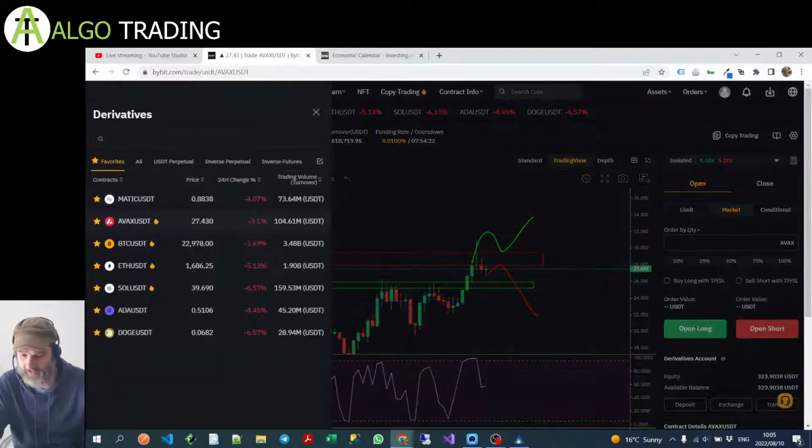Okay, so that's AVAX. Let's have a look at Matic. Okay, so Ethereum, we're out. Sol, we've got those two trades that we're looking at, the ADA and Cardano and Sol trades. We're not looking for anything Bitcoin today. Bitcoin is off limits. ETH was the leader of the pack, sees the leader coming down, or actually Sol's a bit worse than that.